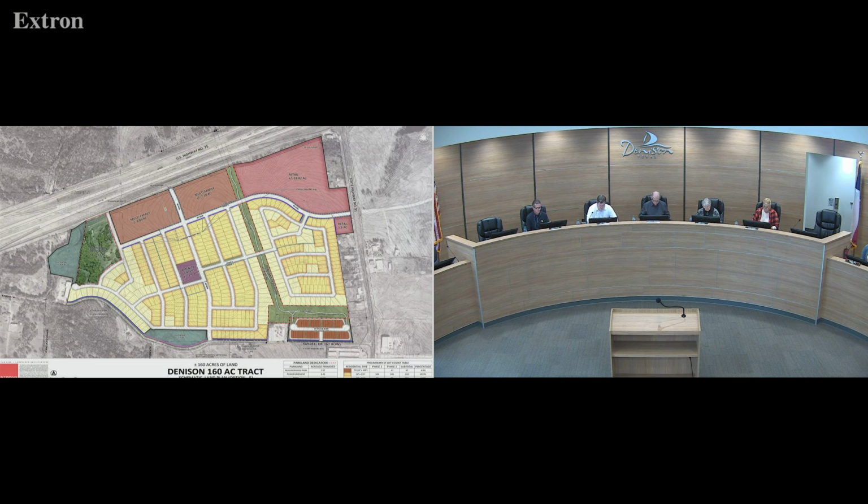So here's the proposed concept plan. This is what the developer is wishing to move forward with. You can see you have retail on that corner of 91 and US 75. One of the things that staff was really happy to see is the developer is really receptive to feedback on the actual layout of the plan. So here you can see you have multifamily directly adjacent to US 75. That was a direct request from staff.